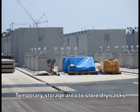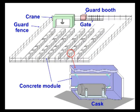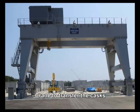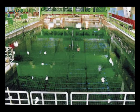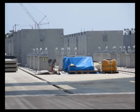This area is a temporary facility to store dry casks. We are planning to start removing the fuel from the Unit 4 spent fuel pool from November 2013. The fuel is planned to be transferred to the common pool near Unit 4, which is already at 90% of its capacity. This fuel in the common pool will then be moved to the dry casks and stored here.